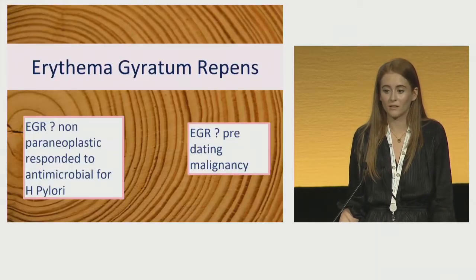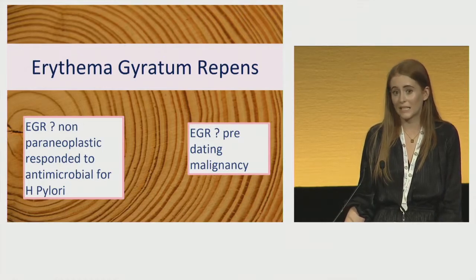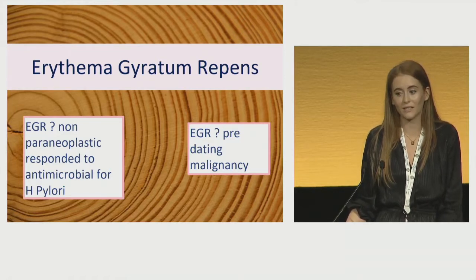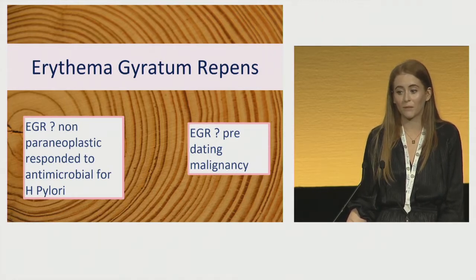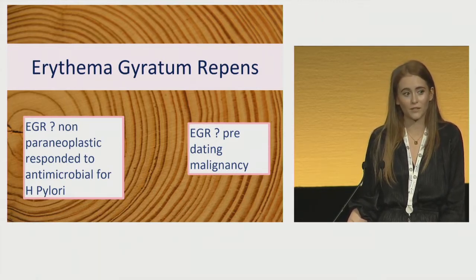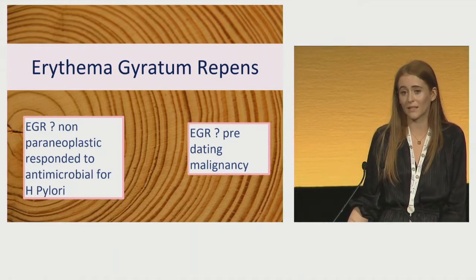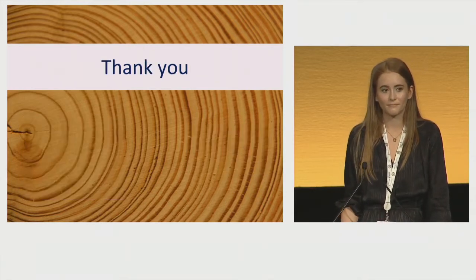To summarise, this is a case of erythema gyratum repens, which to date has been non-paraneoplastic and has improved following antimicrobial therapy for H. pylori eradication. However, we're going to follow this lady closely, particularly given her strong family history of malignancy, and bearing in mind that erythema gyratum repens can predate malignancy up to 72 months. Thanks.